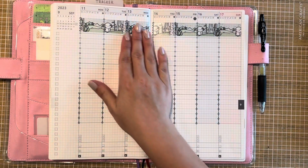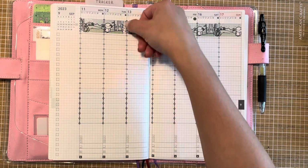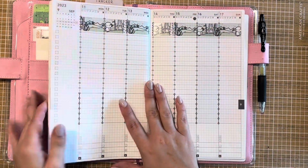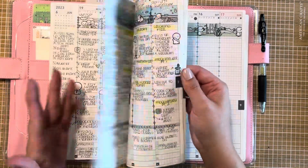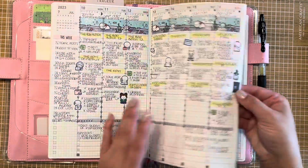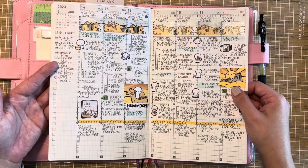Then next week, I used the Biome washi tape and I cut each one very specifically. I've already done this for Just Keep Swimming, and I also did this for the desert biome.